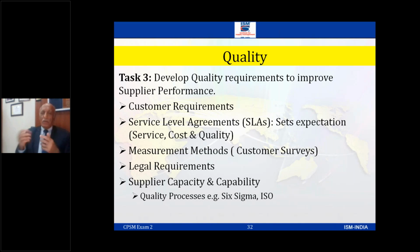The next is the legal requirements. Keep in mind, there are legal requirements also. If the product is not meeting expectations, look at the medical items. If it does not have the proper doses, or has got spoiled during transportation, it could have some other consequences around. Then the supplier capacity and capability part, the quality processes we want around. We want a Six Sigma approach. We want ISO standards compliance around.